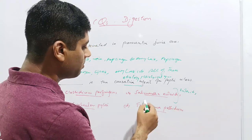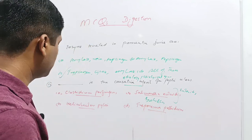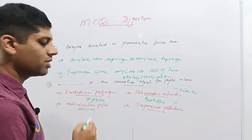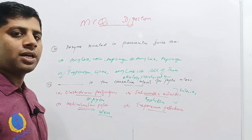Treponema pallidum causes syphilis. It is a reproductive disease or sexually transmitted disease, while Helicobacter pylori, also called H. pylori, is responsible for the formation of ulcers in the stomach, and these are called peptic ulcers.